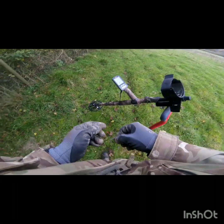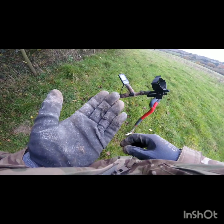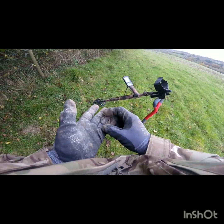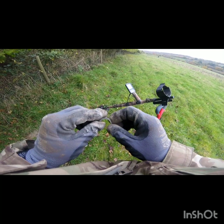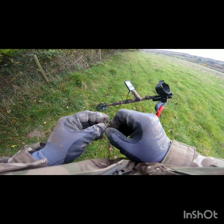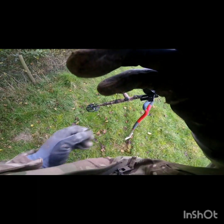So we had a little 9 just down there. That looks like we've got part of a buckle. Yeah. We'll see what else is in this area, shall we?